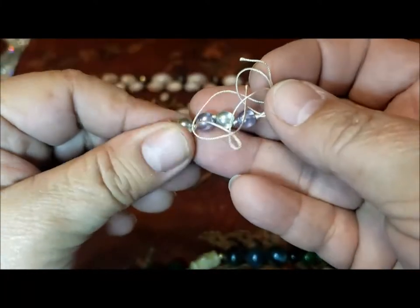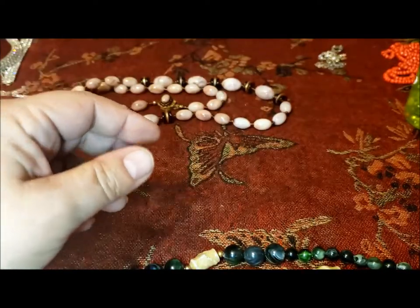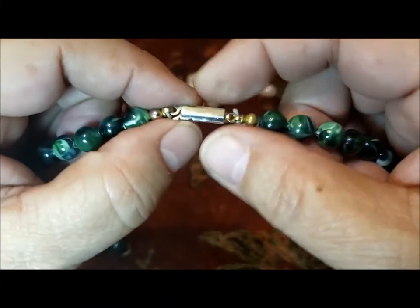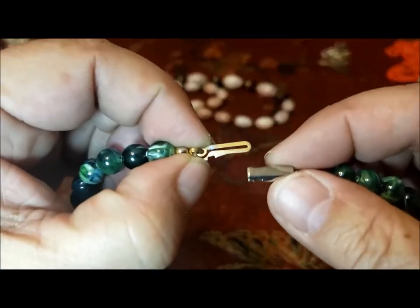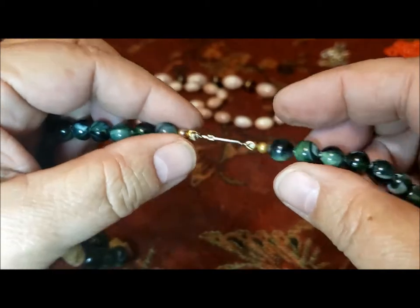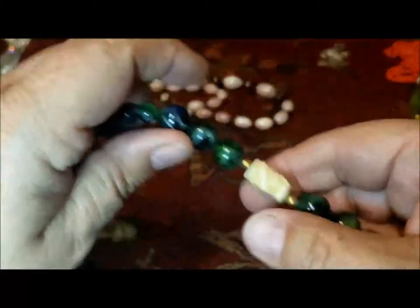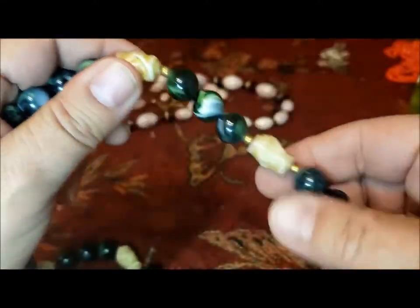Here's a few little beads that belong in one of those bags of beads. I'm going to stick them in the jar. And then here is an interesting necklace. This has got a hook, like a fish hook, a clasp. And these are not glass. They're very nice acrylic. Though this feels like ceramic.